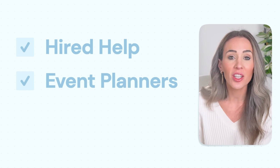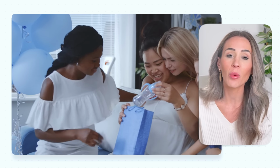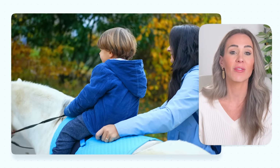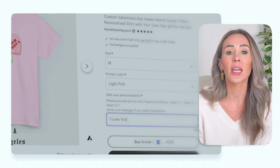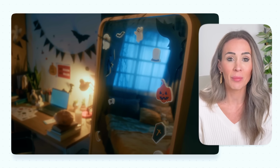This type of customer has hired help, they use event planners, and they're close to their family members. They host all of the events, the showers, the parties. They also always plan ahead for their kids' friends' birthday parties, and their kids are in expensive hobbies and activities. This customer also appreciates the ability to customize and personalize, and they plan diligently what their children's rooms will look like. They really focus on names, personalization, and that matters a ton.